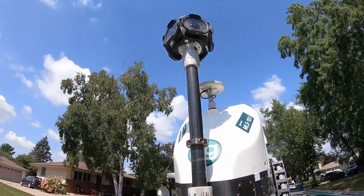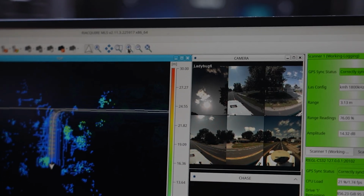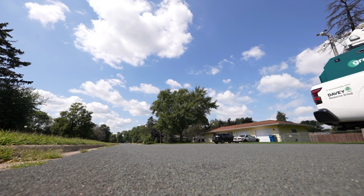Each tree that's collected also comes with 6 photos from that 360-degree camera. So the idea is you're seeing images on one side of the tree. If you think about this is the tree and the vehicle's driving past it, it's snapping photos all the way on one side and then all the way back.